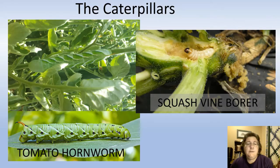If you notice, all of these have the name of the plant they're most commonly found on in their name. That is also true of the caterpillars. Here we have a tomato hornworm and a squash vine borer. The tomato hornworm attacks all the things in the tomato family, which can be confusing since the tobacco hornworm, a very similar worm, is often found on tomatoes.